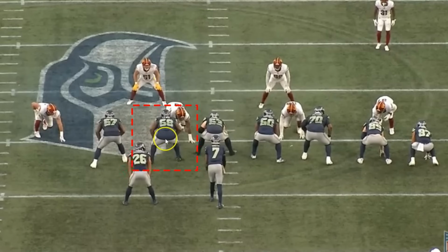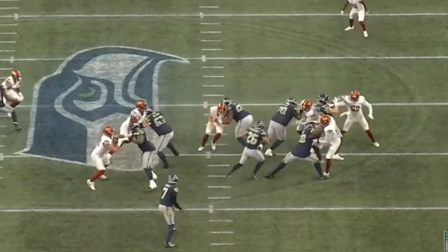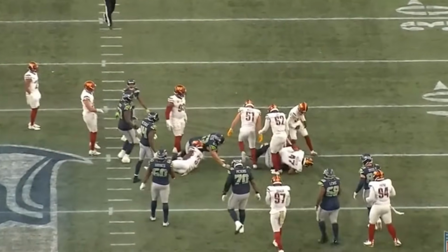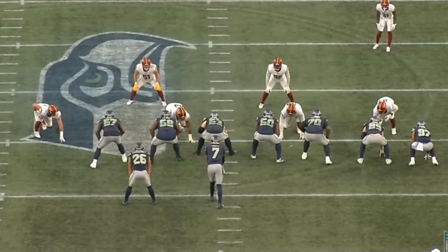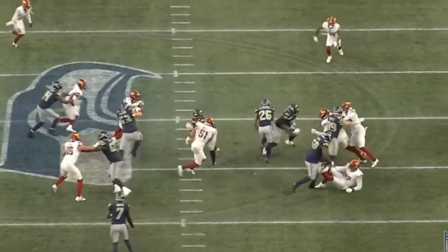Check this block out here by the left guard. This is why you pull Damien Lewis. It's because of blocks like this right here. I mean, that is nasty as hell. He absolutely crushes number 97. This is what you want out of Lewis. This is the type of blocking you want out of this guy. It's a really, really nice job right there.